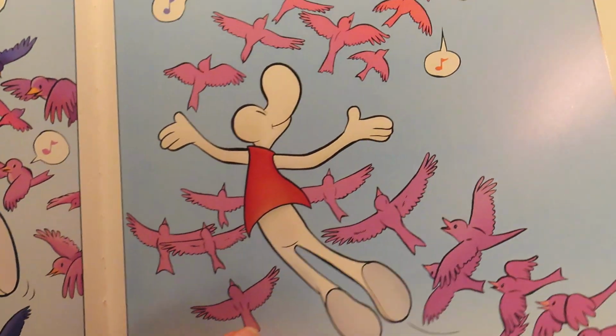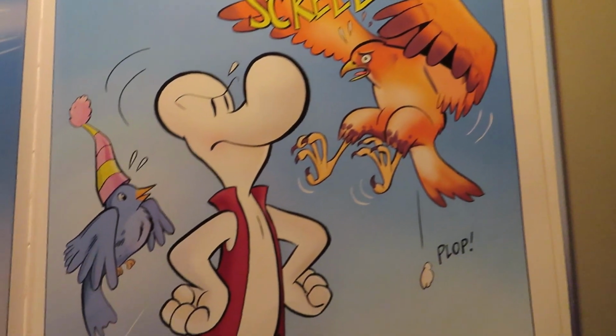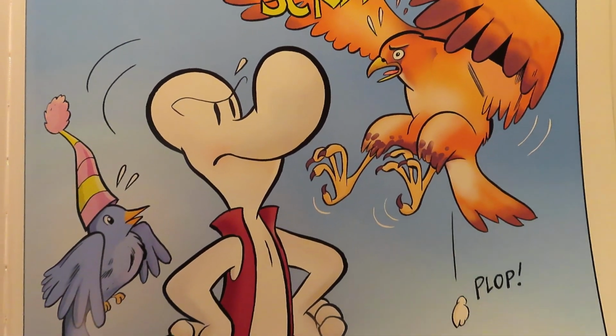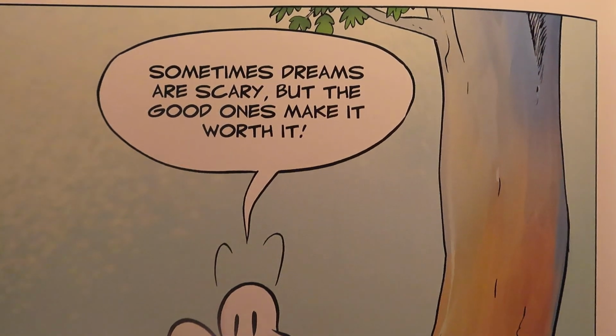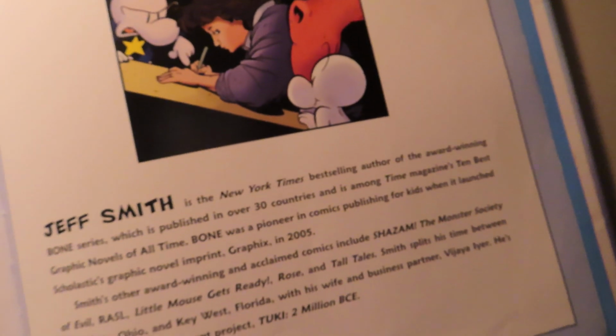And then Smiley is flying with the birds. Then we get some drama here as a hawk comes in and tries to snatch at the birds. Smiley stops the hawk with just looking at it, I guess. The hawk flies away. Smiley has his friends. He counts back his bird friends. He counts backwards. He wakes up from the dream, and then there's a little moral at the end. Sometimes dreams are scary, but the good ones make it worth it. The end. And that's the end of the book.